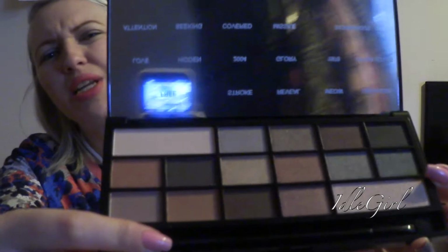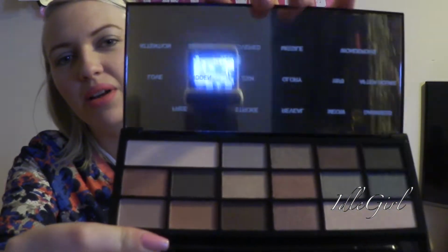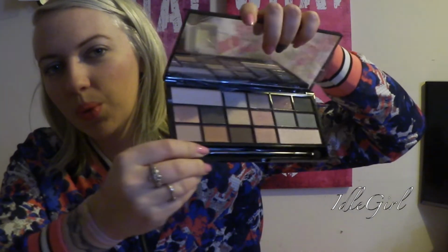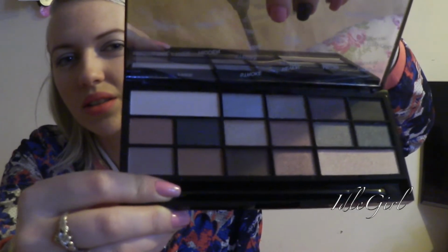Oh my god, that is so nice. I wish the lighting was better. Oh, hi, you can see me in the mirror. But yeah, look at that, man. Oh, that's so exciting. Doesn't smell much. So it's got the names on it, as usual, all the names are written on there. And then the mirror. Good mirror. It's a good mirror. Can't complain. The packaging does not feel cheap in any way at all. Like, £5. What is that about?